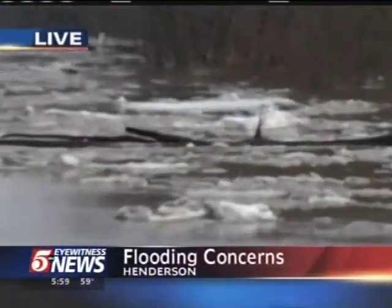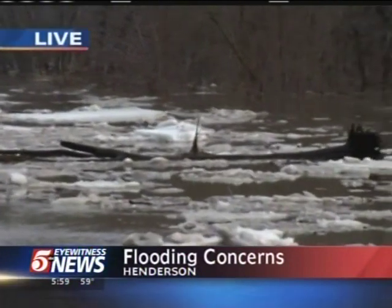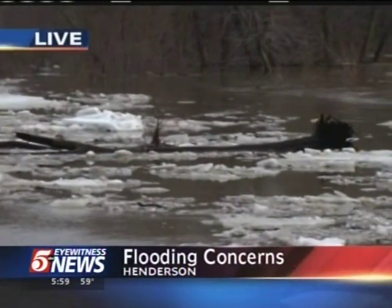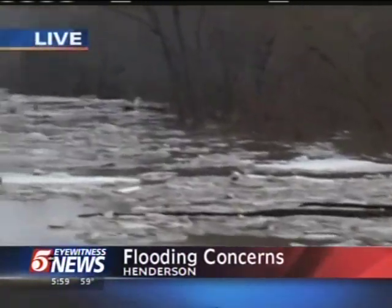Yeah, we want to show you something right away. This is some of the ice and debris you were talking about. Look at that. There's an entire tree coming down the Minnesota River near Henderson. If that builds up along the bridges, that's what starts those ice dams, which we have seen throughout the day. There's all kinds of ice up here, and this is stuff that's flowing.